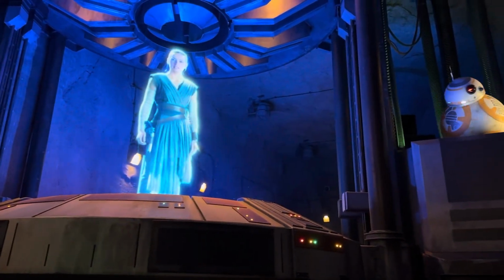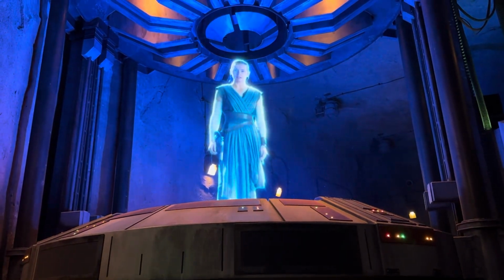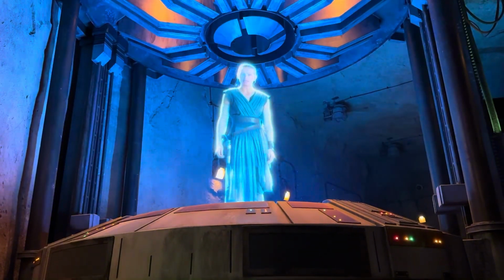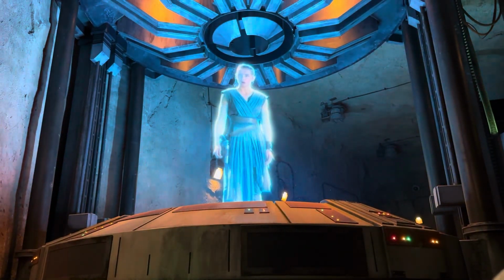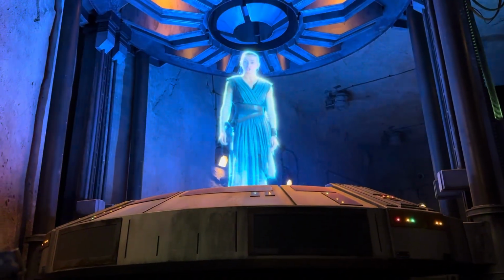I know one of the things that we try to do is, if you go in early, when you go into the early entry, if that's one thing you want to do, is you want to go ahead and skip Hollywood Boulevard and just go straight to Rise of the Resistance. That is something you can do too.